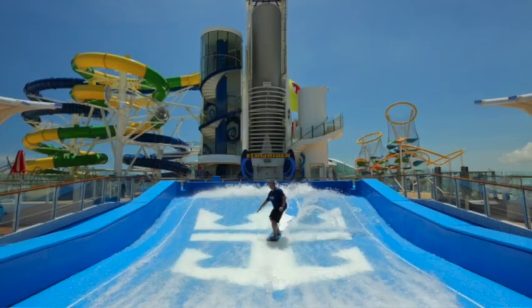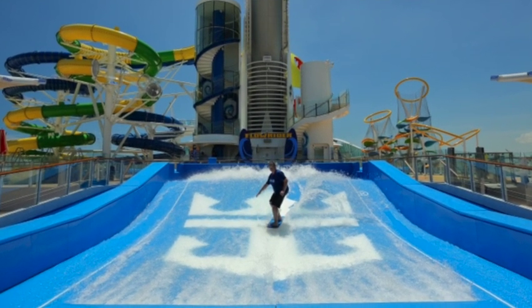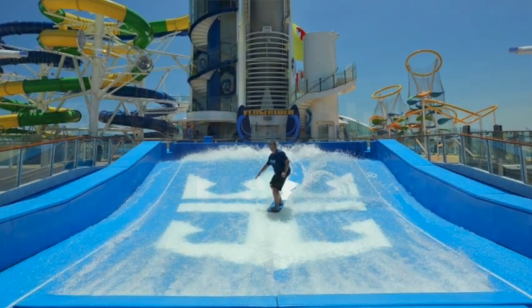Reserve popular activities like the FlowRider before you are on board, and as soon as possible, because all the spots can get reserved up. When you're on board, it might be too late to get a spot.